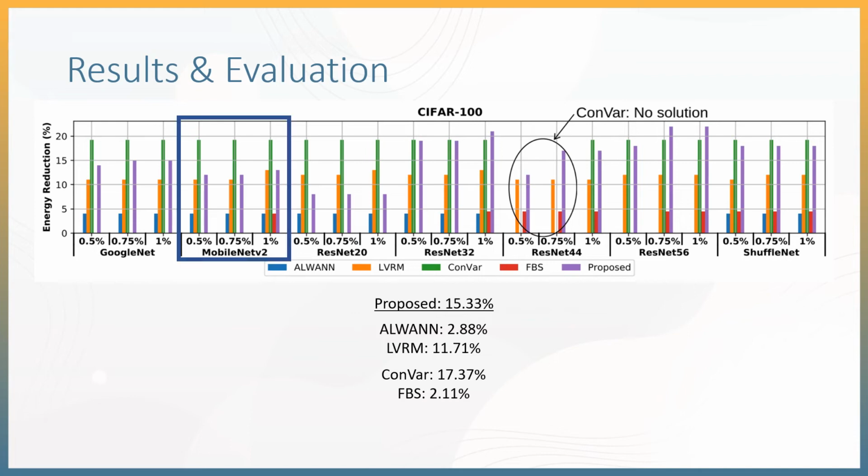For the MobileNetV2, our method achieves similar energy gains to LVRM, and for the ResNet-20, LVRM surpasses our method's gains by an average of 4.5% for the 3 accuracy thresholds. ConVar could not satisfy either of the 0.5% and 0.75% accuracy thresholds for ResNet-44, yielding no results in these cases, ending up with an average of 17.37% in energy gains for this dataset.